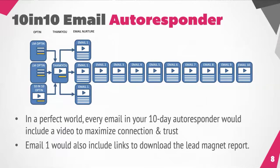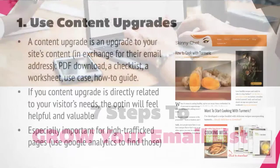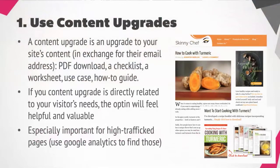All right, so now that we have talked about the back end, what you had to have in place before you start growing your email list, now let's switch gears and talk about the front end part. How do you actually grow your email list start to finish? And so step one is to use content upgrades.